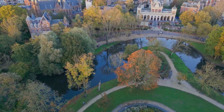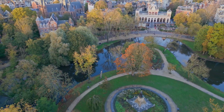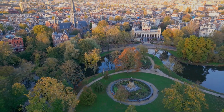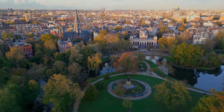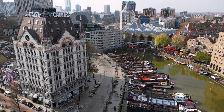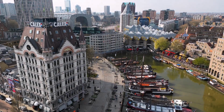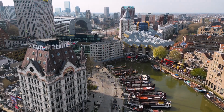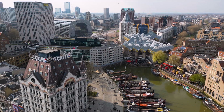Before we move on, a little tip. Don't miss Vondel Park. Locals love it for a reason. Whether you're picnicking, people watching, or catching a live street performance, it's a must-see that gives you a breather from the city's fast pace. Now, I know what you're thinking. Can any city really compare to Amsterdam? The answer? Rotterdam can. And it's not what you'd expect from the Netherlands.